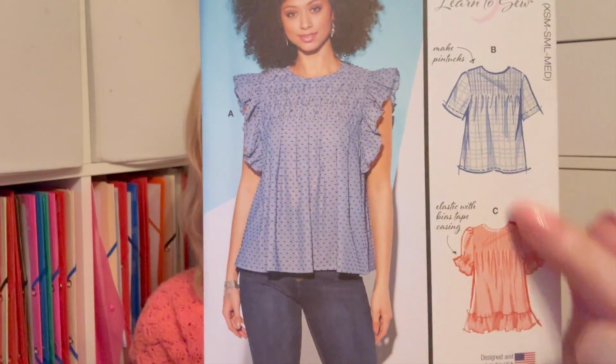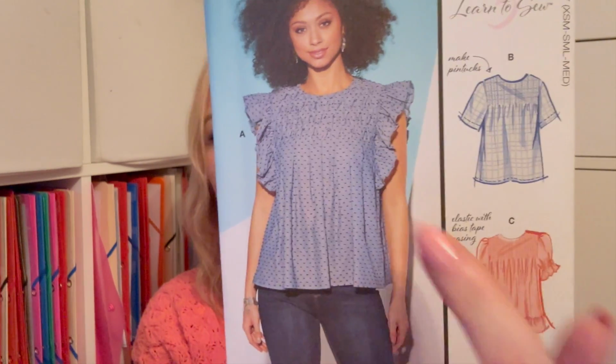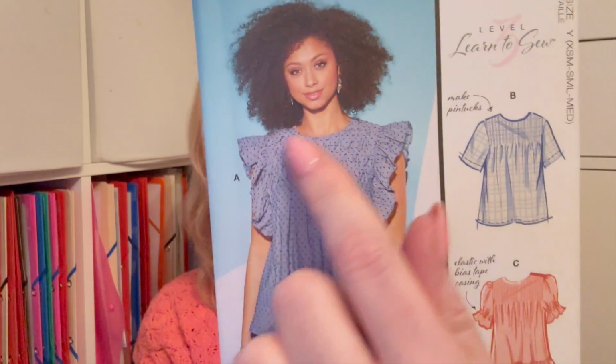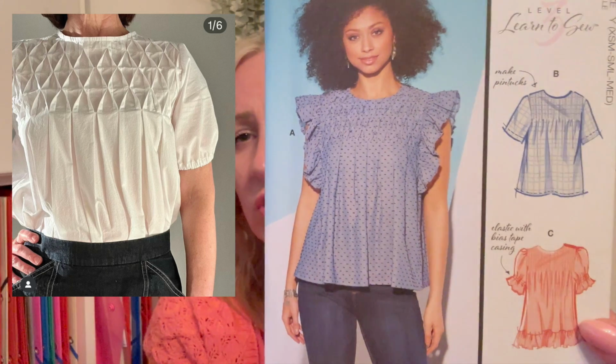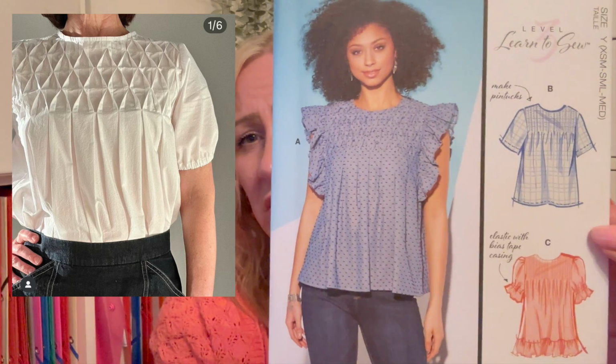It is McCalls M8325, and you've got 3 different versions of tops here, and it's this yoke detail here. As I say, I will put a picture in if I can find the image that drew me to this pattern, because it is just gorgeous. And as I say, I don't think the pattern envelope does it justice at all. So yeah, excited to make that at some point as well.